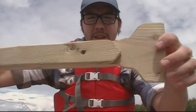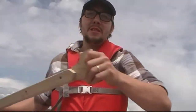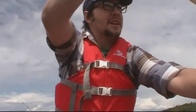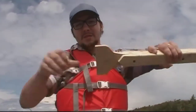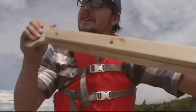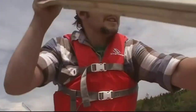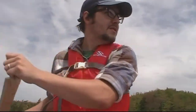This paddle is homemade, as you can see, and it is a bit longer than what it should be, but I made a little thing to make it a kayak style. I take the two paddles and there's a connector piece, but that connector piece broke. I was trying to go through some high winds. I think I found my location.